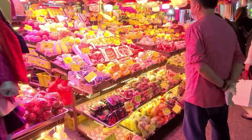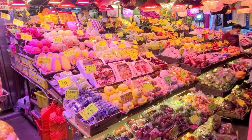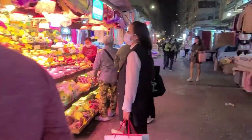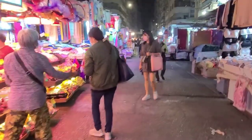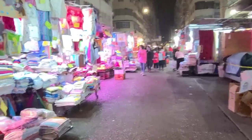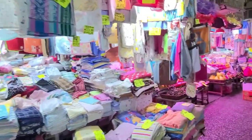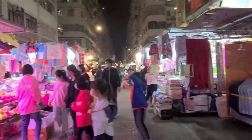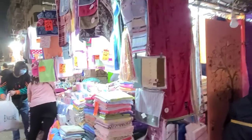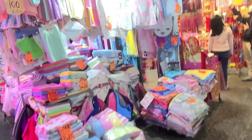More great delicious fruits. Amazing spread from all over the world. Tropical fruits, local fruits. Towels everywhere, so colourful. So you get the idea already of what people need to do, need to wear.